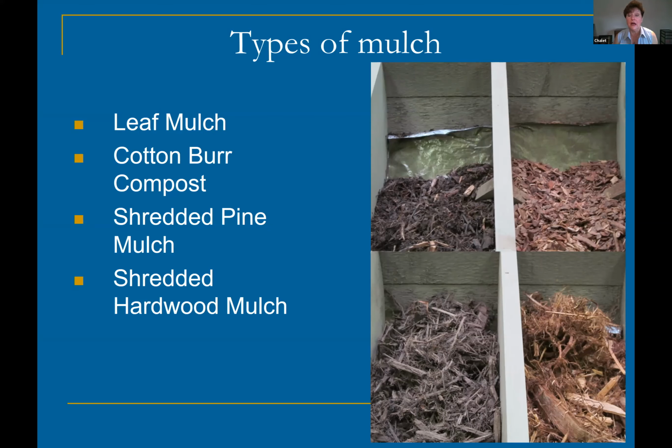Shredded pine mulch is my favorite for things like rhododendrons and azaleas. It's actually wonderful because it has a chemical in the tannins. The tannins are what color the bark, and it actually suppresses the root rot fungi, which are Phytophthora and Pythium. It's a wonderful thing to use, and it's the highest value mulch that we have. I believe it's a 2 cubic foot bag and it's $5.99. So it's the best value.